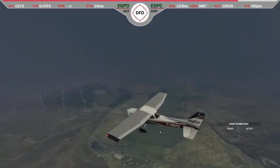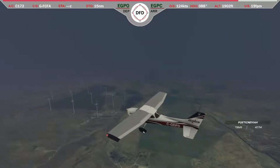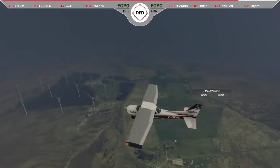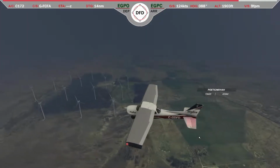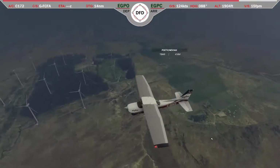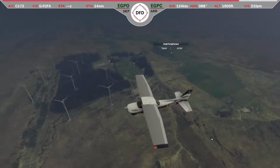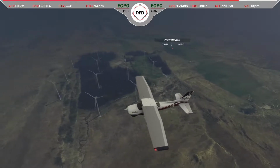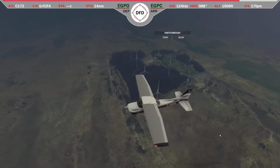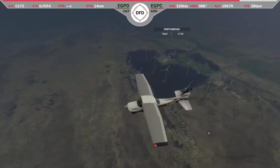Talia's gonna go buzz the wind towers, and I just got buzzed by a Spitfire. Watch this. You're gonna go between them. I thought you were gonna fly in between them.